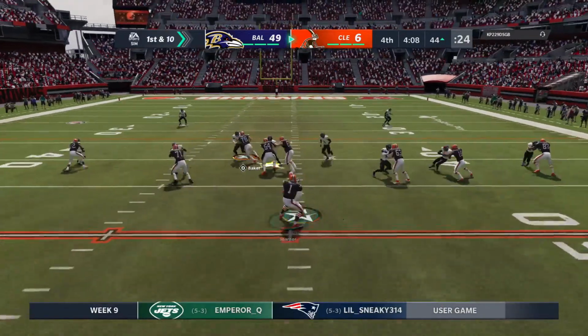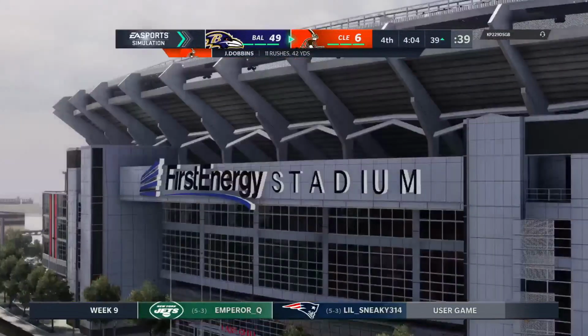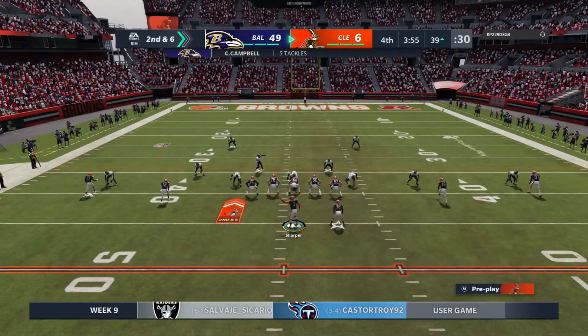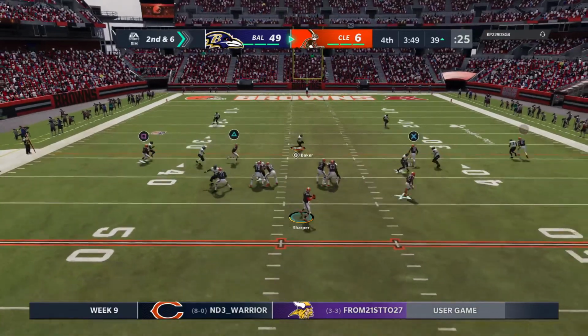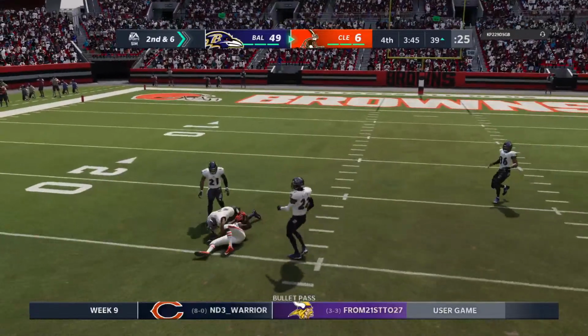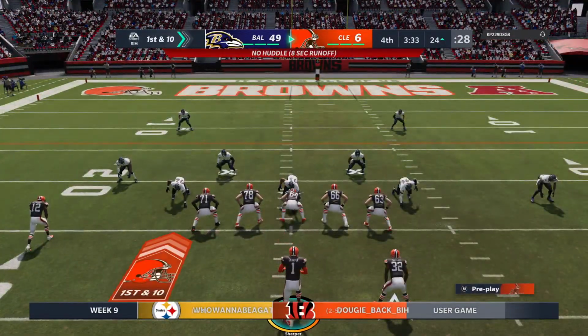First and 10 at the 40. Dobbins running out of the gun. Call it a gain of 4 on first, and that'll make it second down. Calais Campbell on the stop. 4 yards on the pickup. 2nd and 6 at the Ravens' 39-yard line. Oh, a scrap for the football, and he's going to come down with it. 16 yards, a first down.